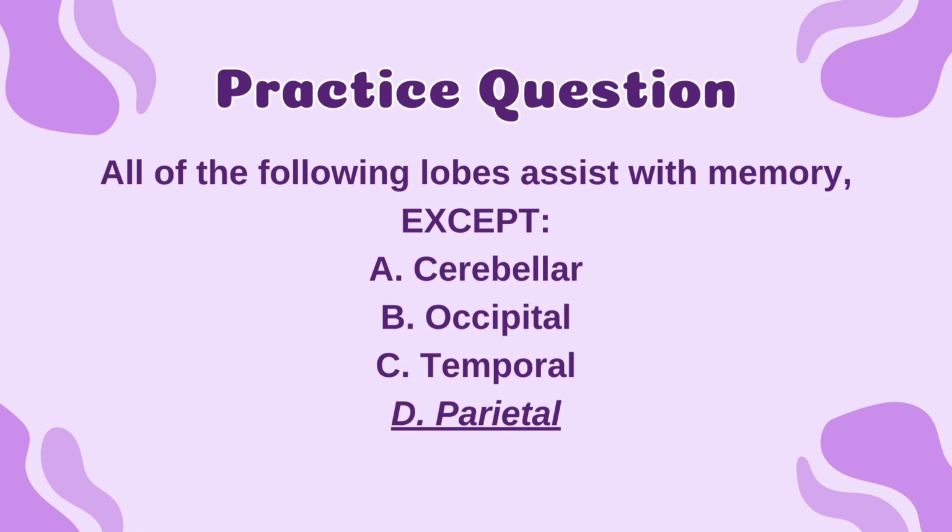B, occipital. Occipital helps with memory formation. So, this would assist in memory. The temporal lobe does have a good portion of memory, because the hippocampus is located in this area. It is memory related processing and abilities that the hippocampus does. So, temporal lobe definitely plays a role in memory, whereas the parietal lobe doesn't really mention anything about memory, or it focuses more on sensory and that perception and proprioception and the somatosensation.